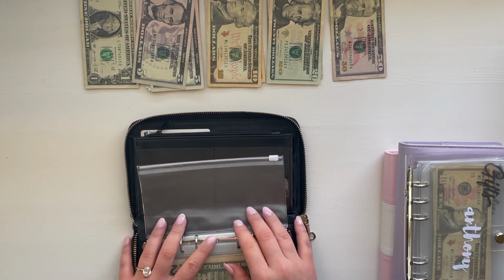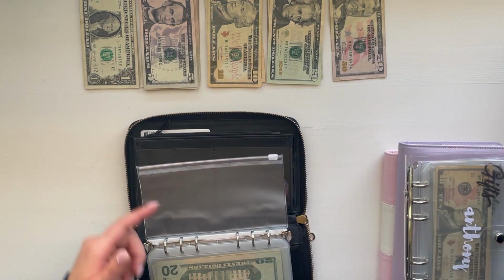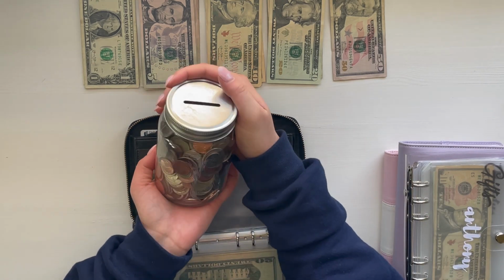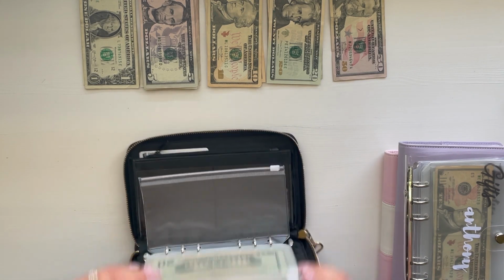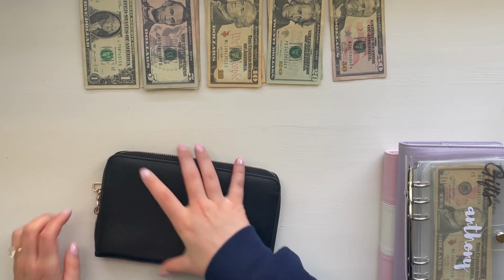And then I did have coins, but unfortunately I had already deposited them when I did my last video. But if you want kind of a visual, this is how much we have going on. I'm probably going to take this to a Coinstar sometime soon, because it is getting very full. But that is all for my wallet, and let's go ahead and move on to my short-term sinking funds.